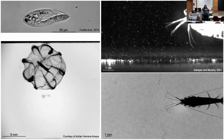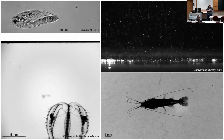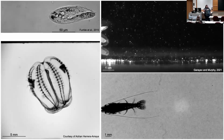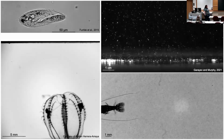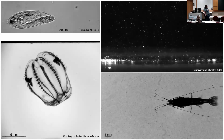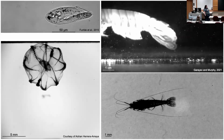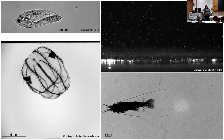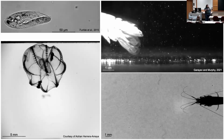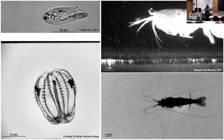And shrimp are not the only animals that swim in this manner, metachronal swimming. This locomotion method is distributed across a range of scales and Reynolds numbers. So at the top, you'll see a small paramecium. It's around 100 micron. And you'll see all these cilia beating their little hairs. This video shows a comb jelly also using metachronal swimming. And then at the top, you have a mantis shrimp and a Hawaiian shrimp. They all swim metachronally. So this tells us that there's some sort of ecological advantage to using this propulsion method in this range of sizes.